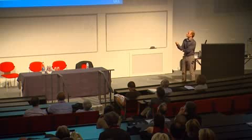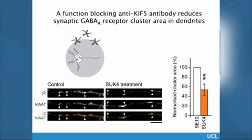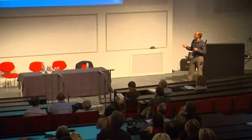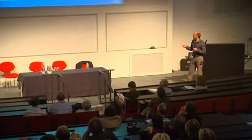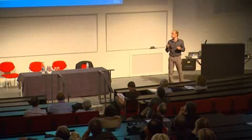One way that we looked at this was Allison developed a system where she could couple the antibody to a membrane-permeant carrier peptide. That carrier peptide drags the antibody into neurons, and so that allows you to transduce the neurons with the function-blocking antibody. We can then compare the effects of the SUC4, which is the name for this KIF-5 function-blocking antibody, compared to a control antibody that doesn't influence the kinesin motors.